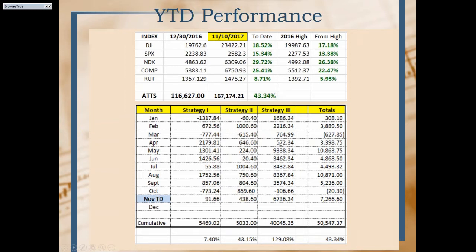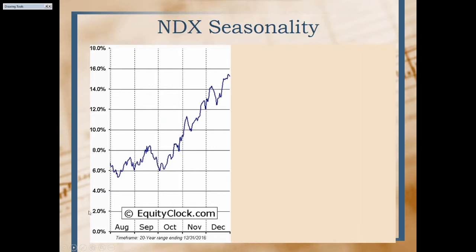We have closed 2 positions in NVDA on that, and then we are holding right now Tesla and the spiders, and we'll look to reload those strategies going into the December-January timeframe. So I want to remind everybody that we are continuing to look for seasonality.